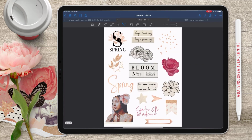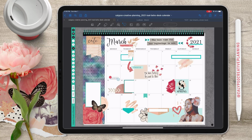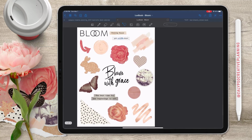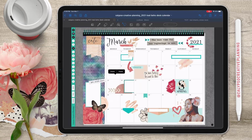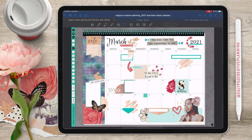And what else? Okay, let's do, get stuff done. We're going to let that be the header for this little area. You could use this note box for marking out your goals for the month, the important things, and then it's spring, let's pull in a bunny. I mean, especially if it's a glitter bunny. I mean, glitter and a bunny. You can't go wrong, right?